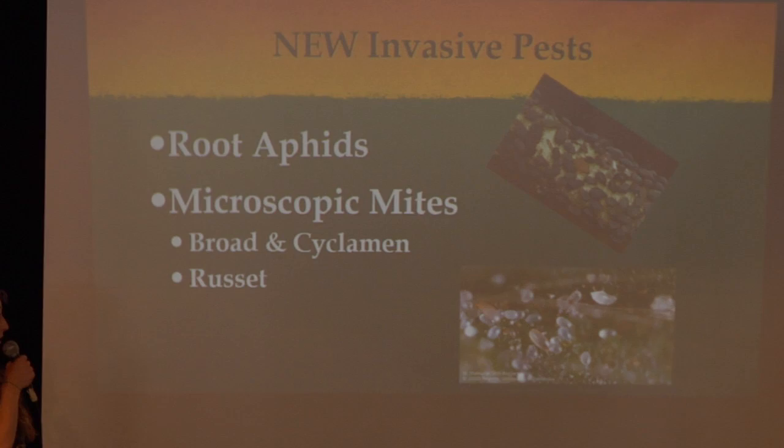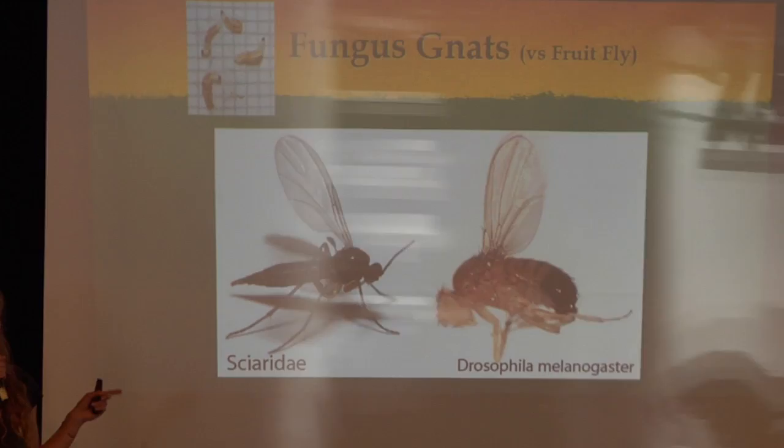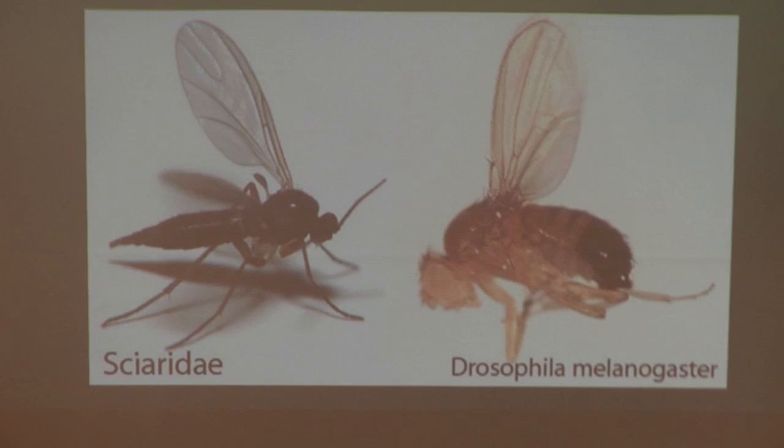Now, this is barely a pest. It's more of a nuisance. But they can cause some problems unintentionally. So their job is decomposers. So they're breaking down organic material in the soil, and they're naturally occurring here in our area.